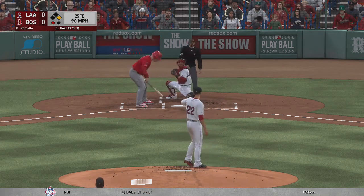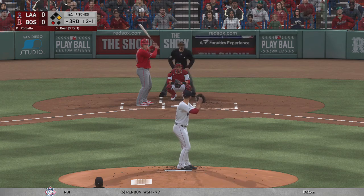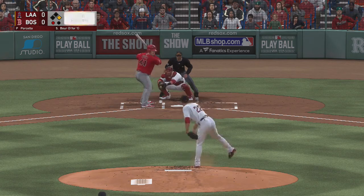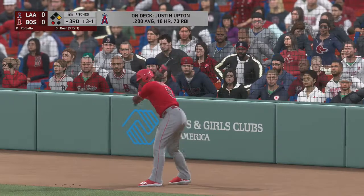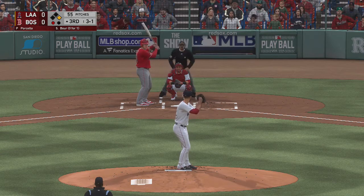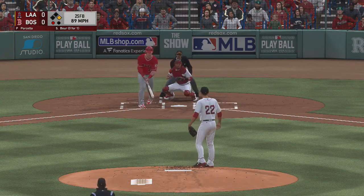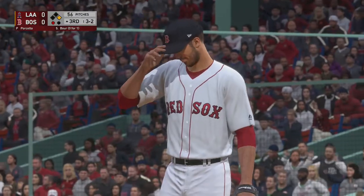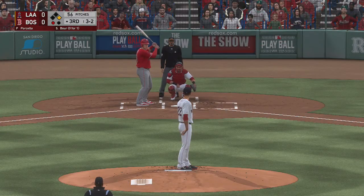Two balls and a strike to Bour. Now the 2-1 is laid off of for ball number 3. Due next is Justin Upton as he gets loose in the on-deck circle. And it's up to a 3-2 full count now. When you get yourself to a 3-1 count and you get a fastball, those are the ones you really want to punish. Couldn't get the bat on it, so we'll see if that comes back to haunt him.